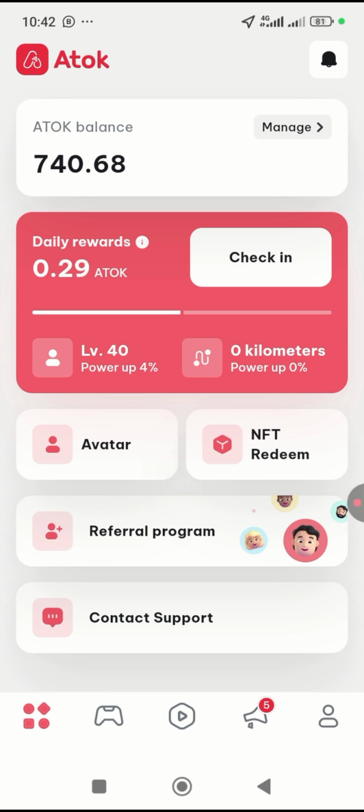Yes, and this is an app that brands a lot of big companies, gives them promotional videos, so they give it to us to watch, so they get paid, and they pay us with their native token, which is called Atok token. Although the swapping feature is not yet available, you can actually transfer it through internal transfer.